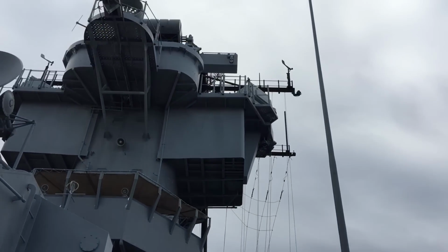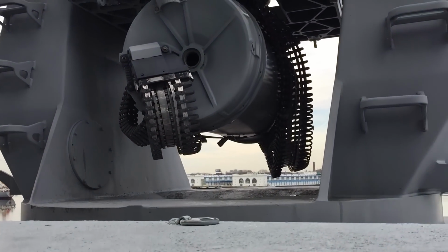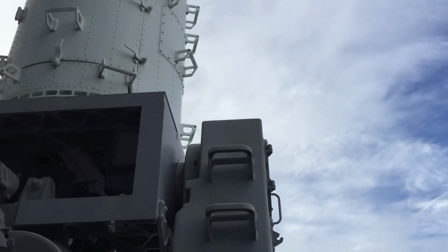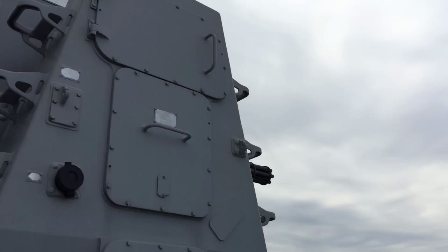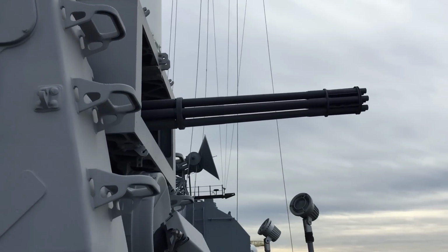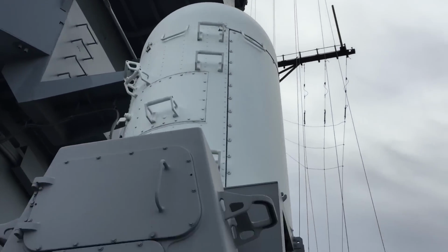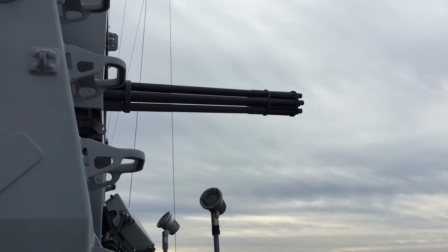Still not there. All right, so this is cool. It's a lot of ammo. It's like a spinning turret. I forgot what they call these things. The guys were talking about them all day. Just Gatling guns, battleship style. I'm sure that would shred something into Swiss cheese in a matter of seconds.